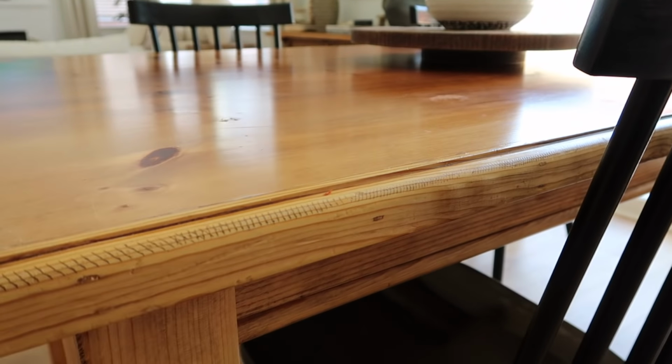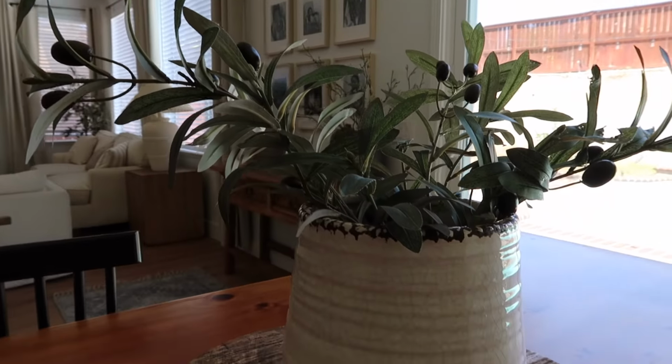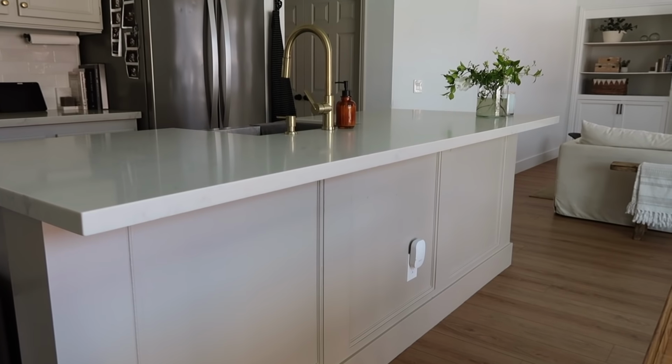That is that area, and then the Lazy Susan that was in the formal dining room is now over here because I just thought it felt better to have it on this side. And yeah, this is pretty much the area that we hang out in the most.